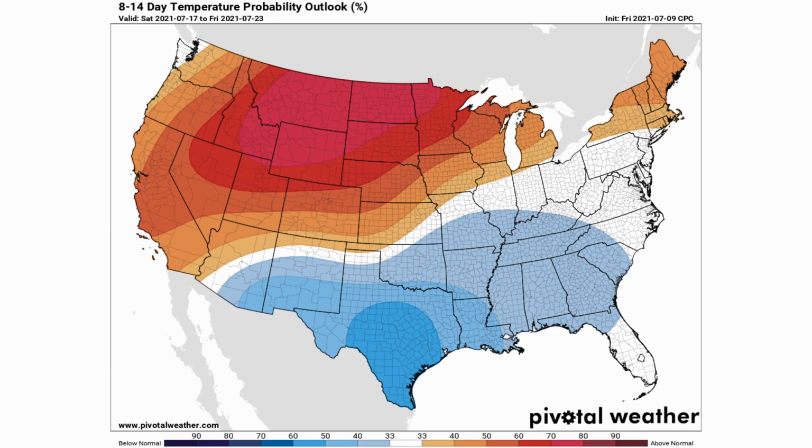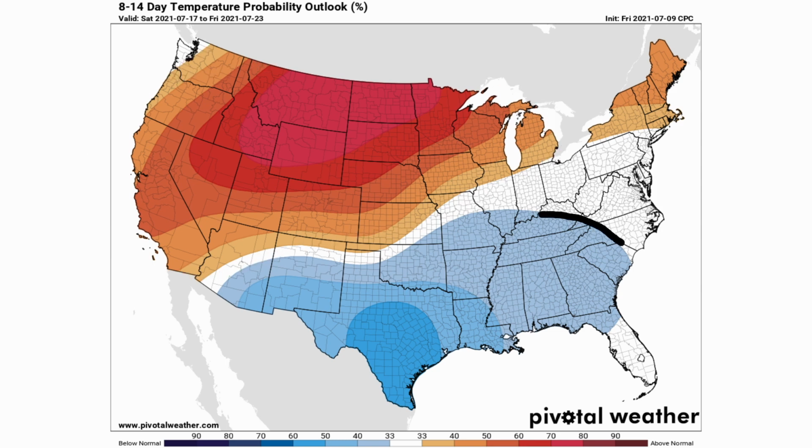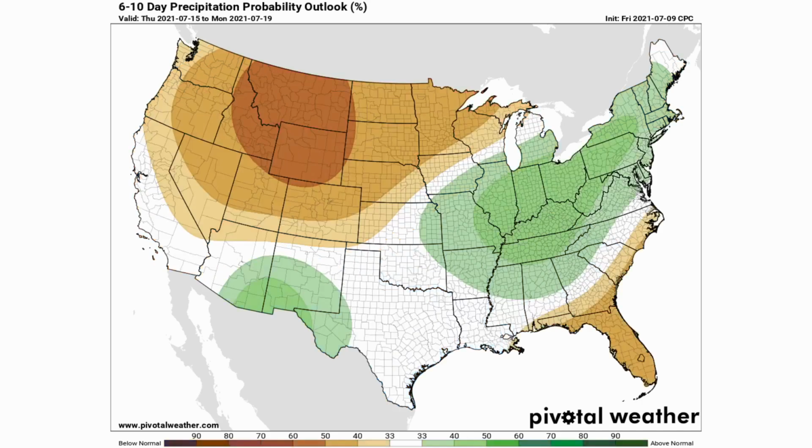If we go to the 8 to 14-day outlook, which is from the 17th through the 23rd, that's mainly focusing on parts of the west and the northern plains with those warmer than normal temperatures, even a 70 to 80% chance for much of the northern plains. And then in through the southern plains and the southeast, we're dealing with still below normal or colder than normal temperatures in that area.